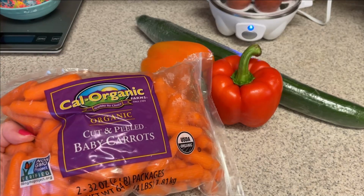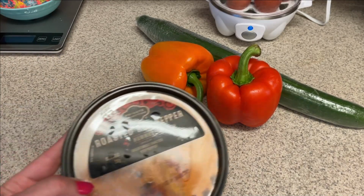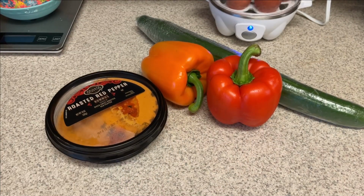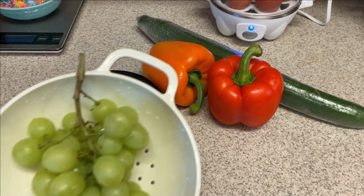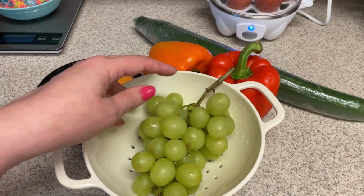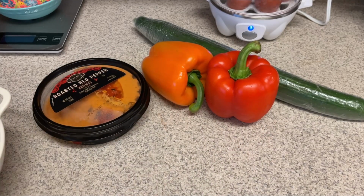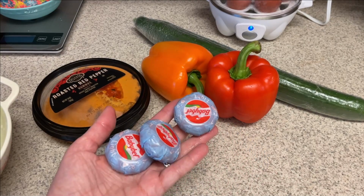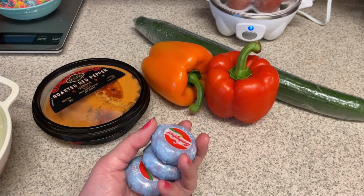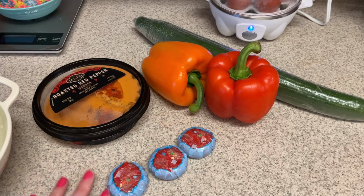I have some organic baby carrots. We'll be putting some of those in there. I have some roasted red pepper hummus. We'll be putting some of that in there. I weighed out 300 grams of grapes. We'll be putting 100 grams of grapes in each one of our bowls. I just want something a little bit sweet in there. And then we have some mini Baby Bell Light. Is that everything? I think that is everything that is going in here. Yes, that is everything that is going in the snack bowl.